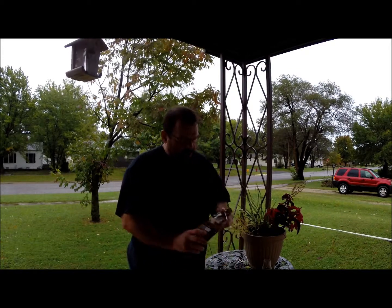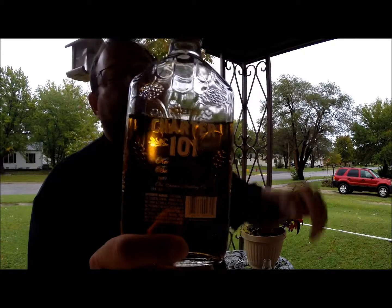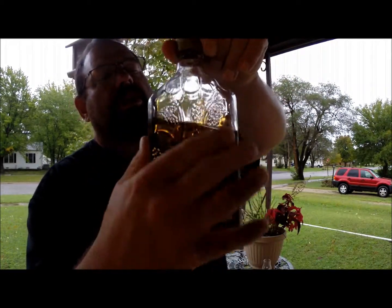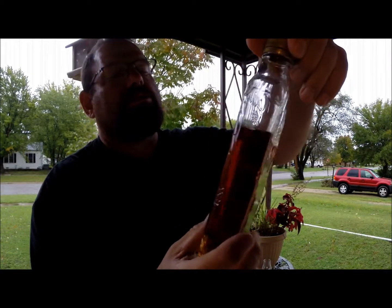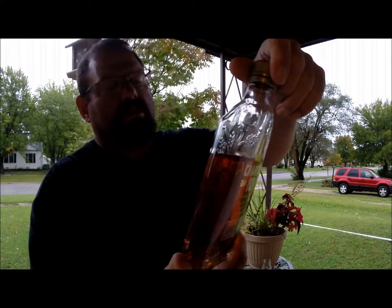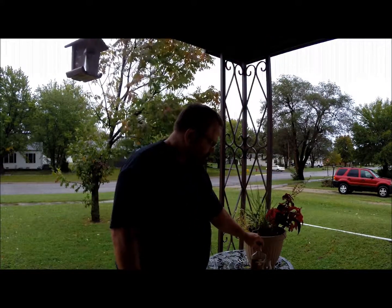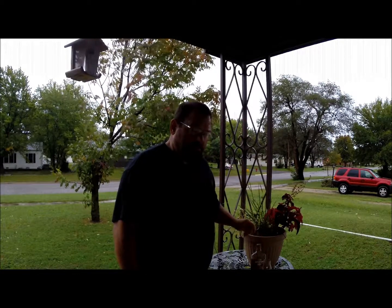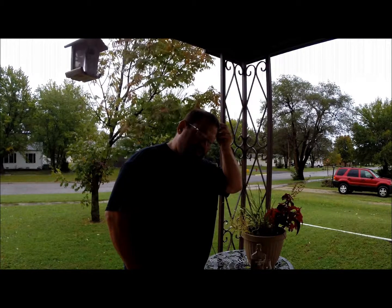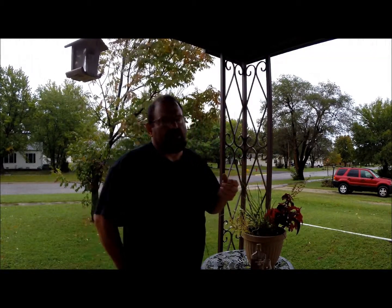Anyway, today I'm going to try for you guys Old Charter. Not Old Charter, Charter 101. It's a neat bottle. If you look on her, you can see the relief of what looks like rye, because it sure don't look like any corn stalks I've ever seen. So rye or wheat. It's a Buffalo Trace product. 101 proof. It's an anomaly, sort of. It's something Buffalo Trace doesn't put out real regular, so you don't see it very often.